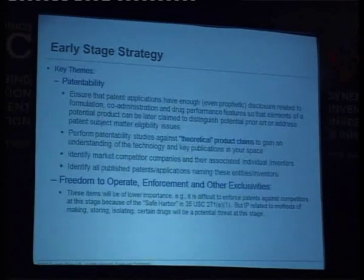So with respect to patentability, as I mentioned, you don't really know what your product is at this stage, and you're not really sure which way you're going to be going in your patent strategy. So you want to have comprehensive patent applications which include sufficient prophetic examples and disclosure with respect to formulation, co-administration, drug performance results, so that these elements can later be incorporated into claims to help you avoid potentially novelty-destroying prior art or prior art that renders your claims otherwise obvious. And also these types of disclosures are important with regard to circumnavigating any patent subject matter eligibility issues which are frequently coming up in U.S. prosecution.